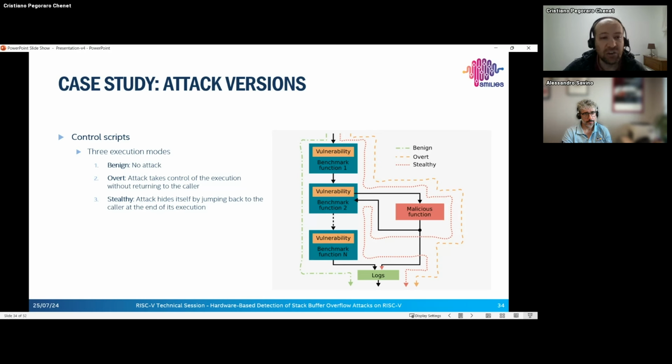Later, the second execution mode is the overt mode. In this case, the attack takes control of the execution without returning to the caller. In this figure, it is represented by the orange line, and we can see that when some vulnerability is successfully exploited, we have the execution of the malicious function, and after the end of the execution of the malicious function, the normal execution doesn't happen. In other words, after this malicious execution, the execution of the application is closed.